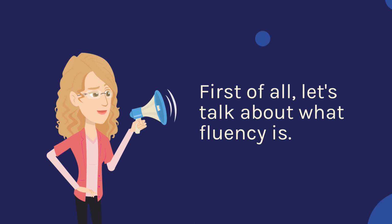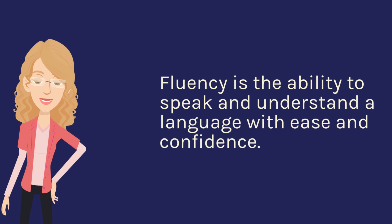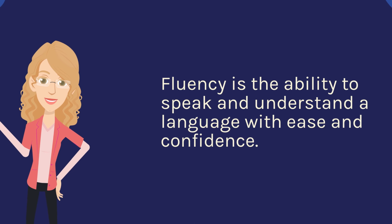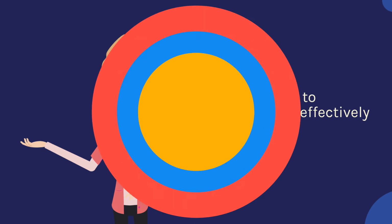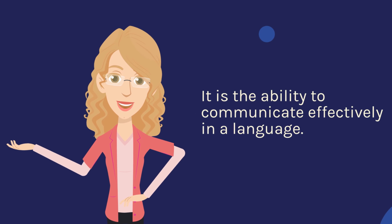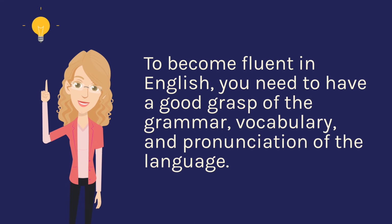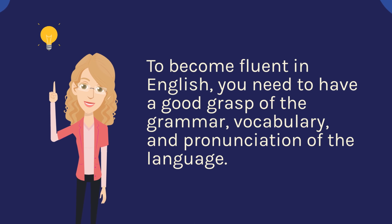First of all, let's talk about what fluency is. Fluency is the ability to speak and understand a language with ease and confidence. It is the ability to communicate effectively in a language. To become fluent in English, you need to have a good grasp of the grammar, vocabulary, and pronunciation of the language.